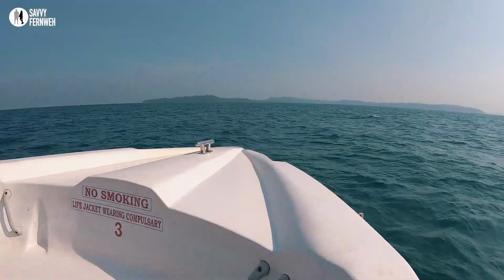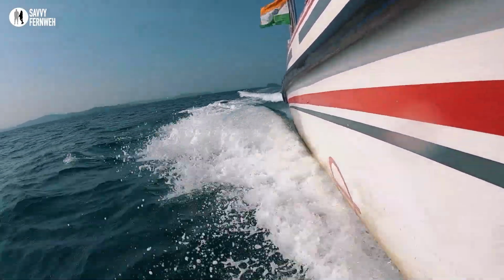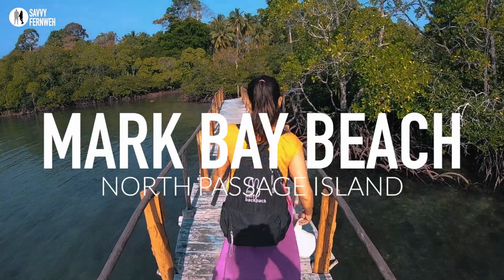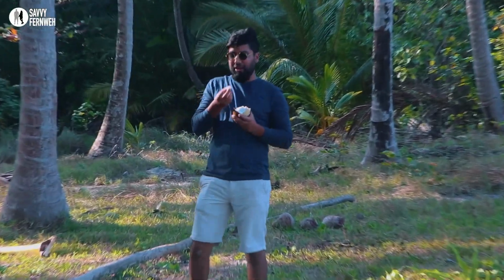And now it's time for Merk Bay Beach. We hired a boat to take us to Merk Bay Beach. Trust me when I say this, it is the best kept secret beach destination in India. We reached the jetty and walked towards the beach. Ankit found a sprouted coconut here and he was very excited.